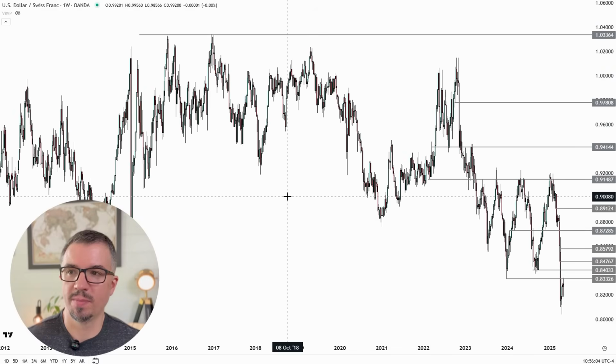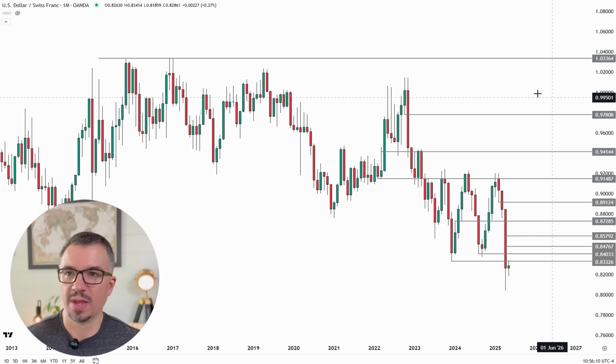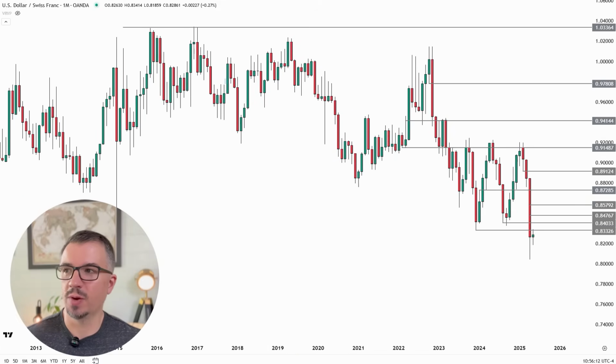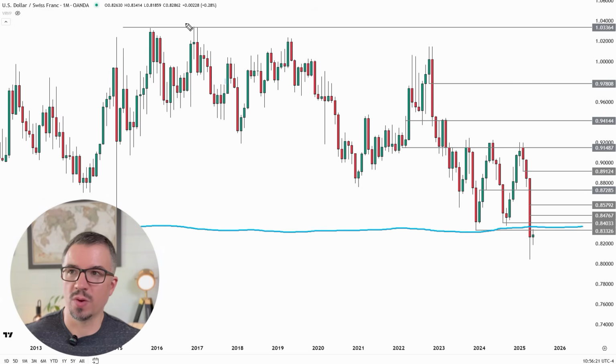In fact, let's go back here to the weekly, or even, it might be better on the monthly, just to kind of show it a little bit better. But you can see that for the most part, even though we have seen this pair trend lower over this time, essentially when you look at this, this has been a range going all the way back to 2015, okay?